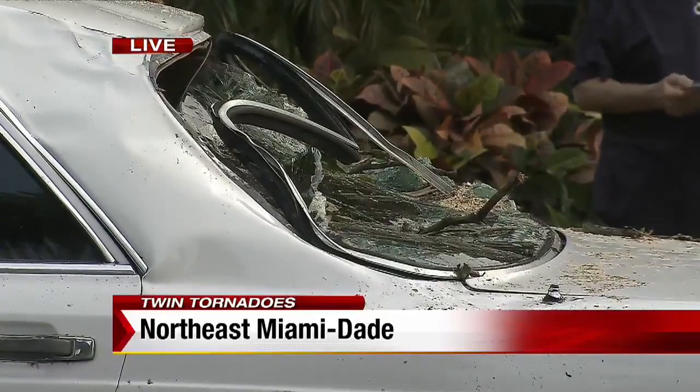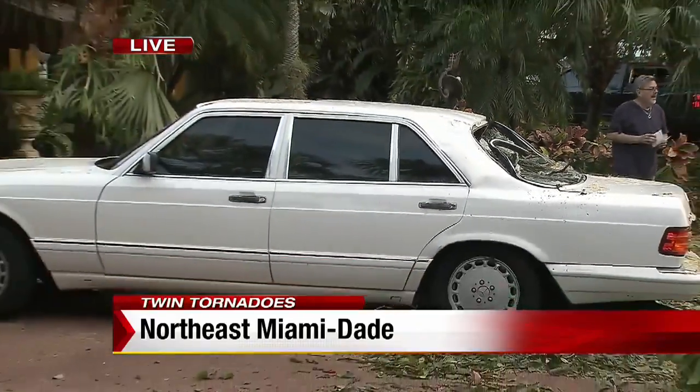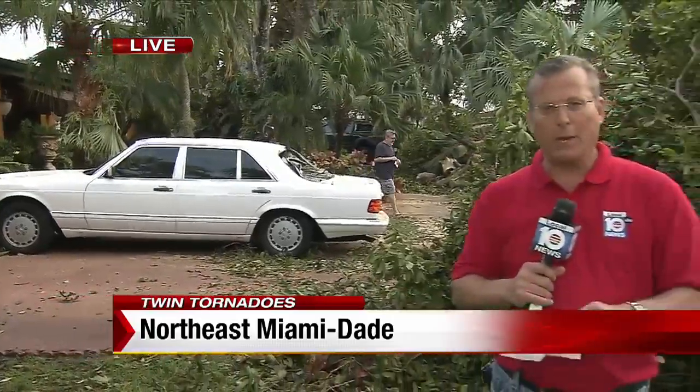And that Mercedes you saw buried earlier, here it is. It has been freed from all of that black olive tree branches. They have been working here for several hours at this one place. Despite all the power issues in this neighborhood, some power is slowly getting on, but FP&L says some people could be without power in Sky Lake in northeast Miami-Dade until at least tomorrow. We are live in northeast Miami-Dade. I'm Jeff Weinseer, Local 10 News.